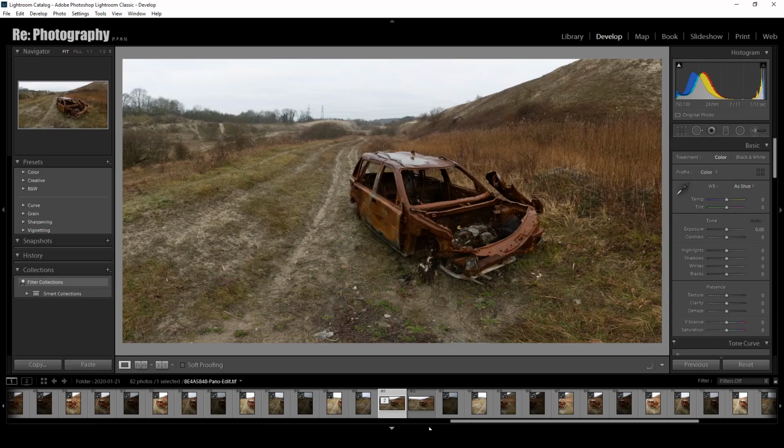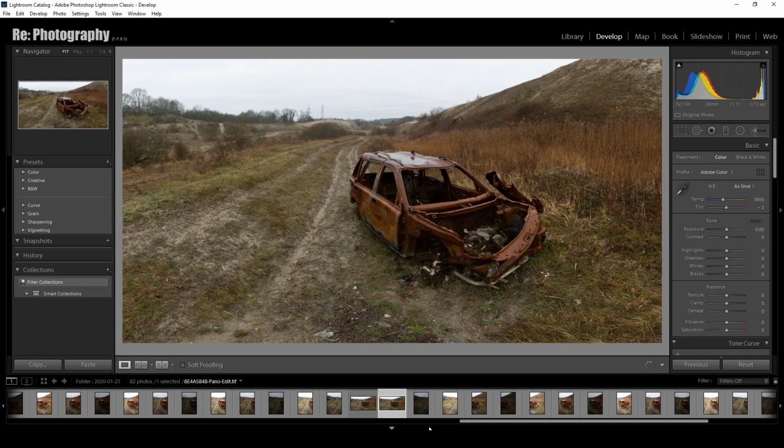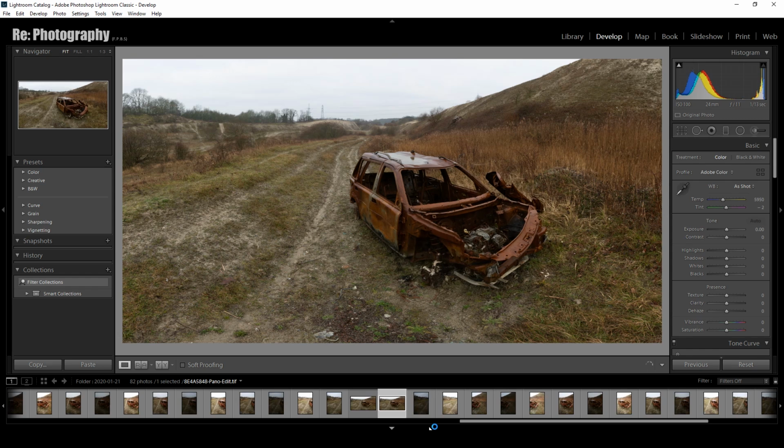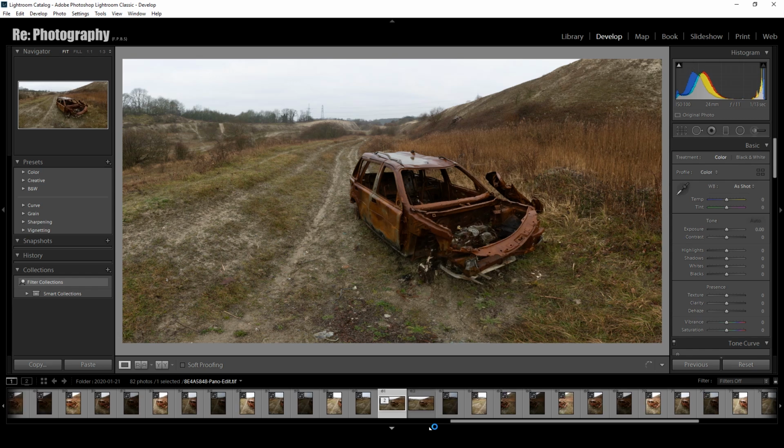Just to show you the two side by side, this is the one that's been liquefied, if you like, and this was the original. So you can see that a little bit of work's done, but it's not hugely noticeable, but I think I just prefer it better. It just looks a bit more like the car would have done if I hadn't taken the panoramic image.